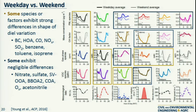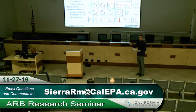I think you have to see more of a connection between conversion timescales and emissions for that to be true. Because if you have to emit it and then have it converted chemically to another form, then you'd always expect a lag anyway. So I think it's hard to attribute secondary things to a source based on that type of information.